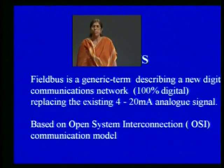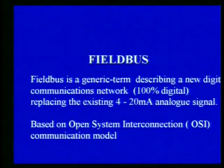Then the next is the field bus. The Foundation Field Bus is an organization which sets standards for them. Initially we had HART protocols, in which analog was also there and digital was riding over the analog signal. But now we have the Field Bus Foundation, which is totally digital communication.